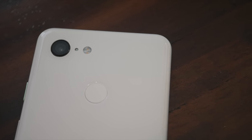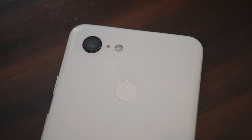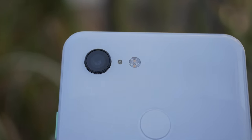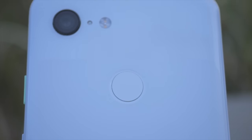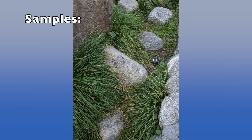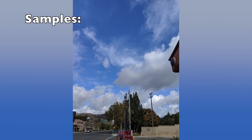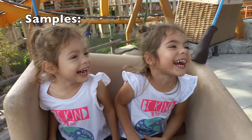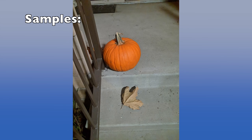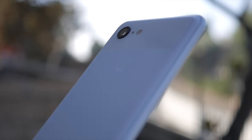The Pixel brand has been synonymous with excellent cameras for a while now, and this year is no exception. The Pixel 3's camera produces arguably the best photos you'll get from any mobile device. If a great smartphone camera is your number one priority, the Pixel 3 should be at the top of your list.